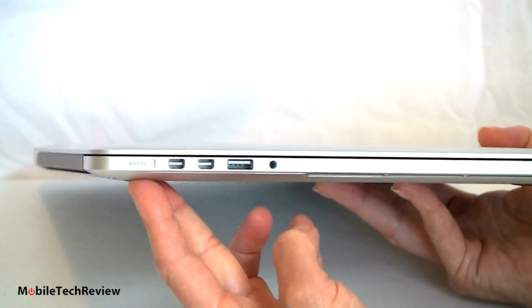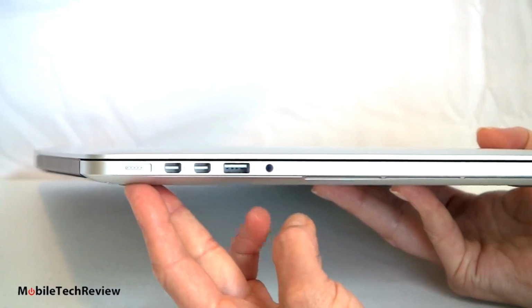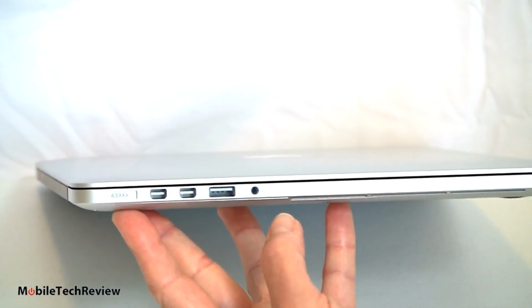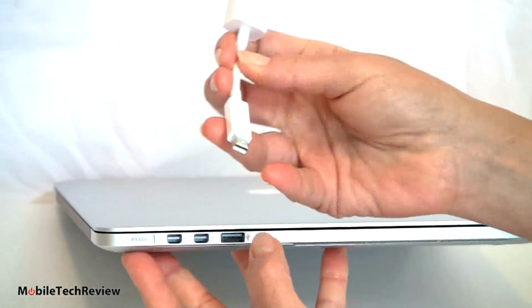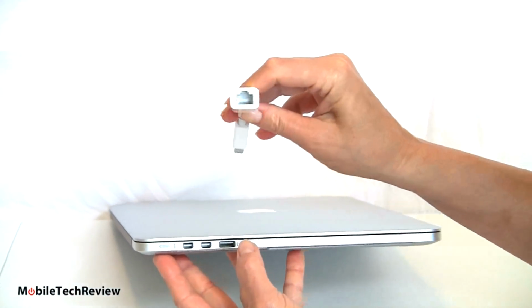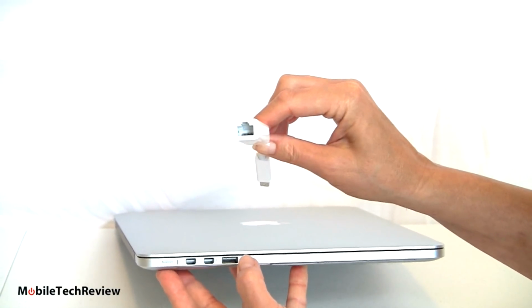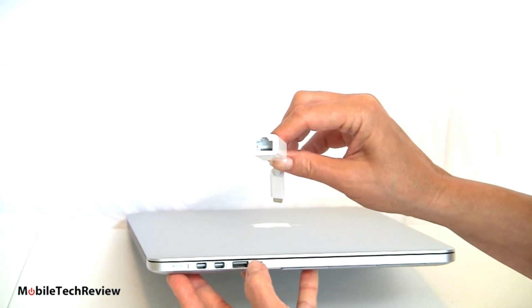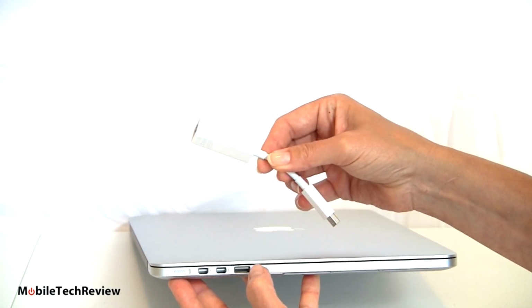You lose a pound in weight, and you get a thinner machine, but you also lose that optical drive, and you lose the built-in Ethernet, which is kind of a bummer. So once again, we have the dongle solution. Here it is. This is a Thunderbolt-based gigabit Ethernet adapter. Now that's actually a great improvement because USB is not nearly as fast as Thunderbolt. So if you're talking gigabit Ethernet, you want as much throughput as possible. So this is Apple's $29 accessory, available now for those of you who need Ethernet.